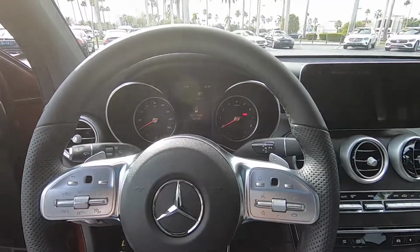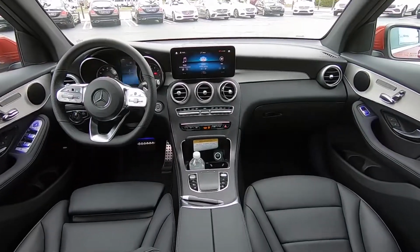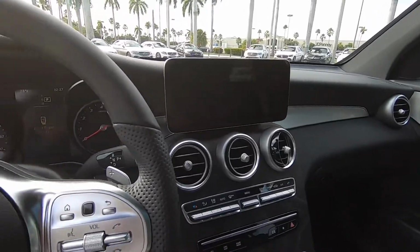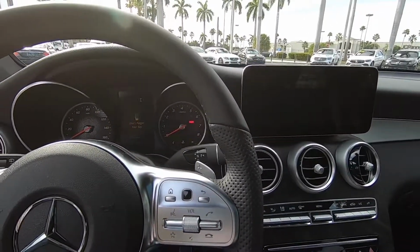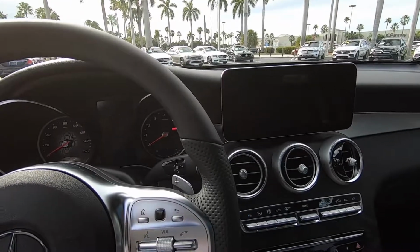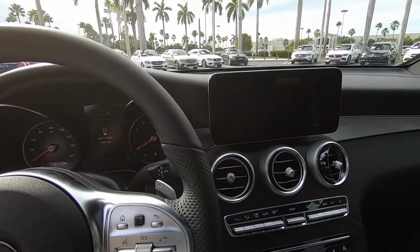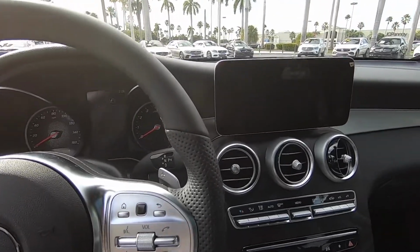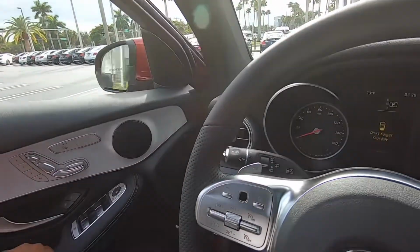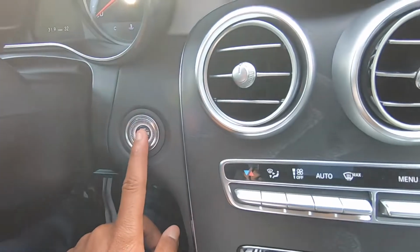I'm sitting inside the interior of the 2021 Mercedes-Benz GLC300. Looking at this interior, it's not a bad looking interior, but I'm really not impressed because compared to the other Mercedes I'm used to seeing, this one kind of throws me off because it doesn't look like the other Mercedes. I'm not sure why Mercedes hasn't updated this interior yet, but this is still a nice interior here if you don't want those big 12.3-inch displays in your face. But shutting the door here, and to start up the GLC, just put your foot on the brake and press the start-stop button right here.